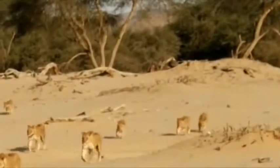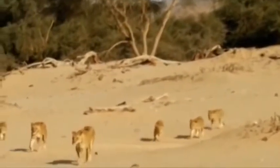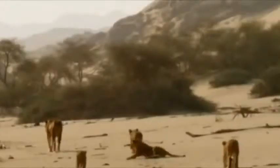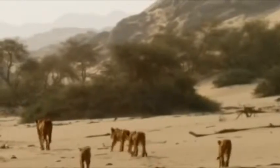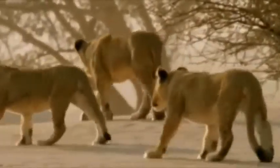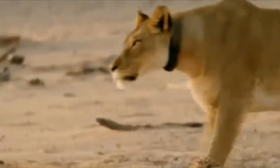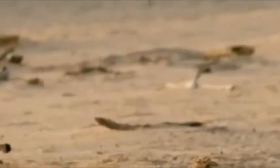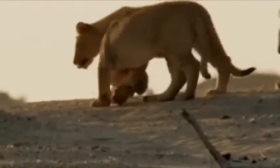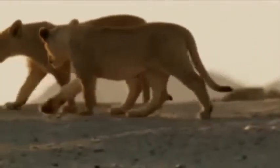A lion pride this size is extremely rare in the desert. 3 females and 5 cubs. There is enough prey for them, but these desert lions have been persecuted by humans to near extinction. Many of the animals that remain now wear radio collars. Tracking the pride provides some small measure of protection. Here, for now, they are comparatively safe.